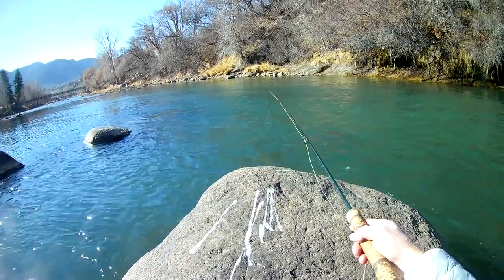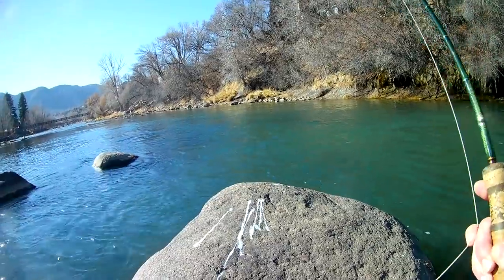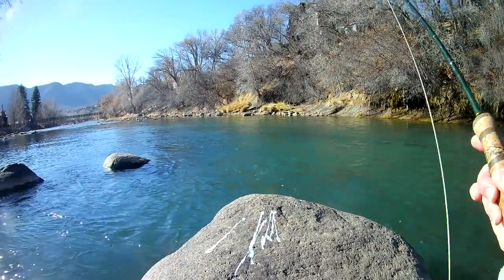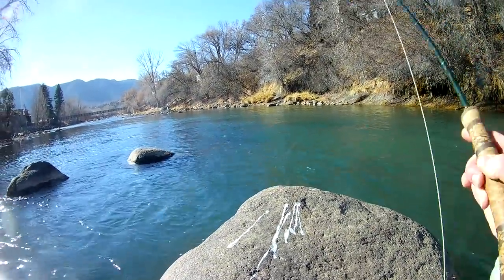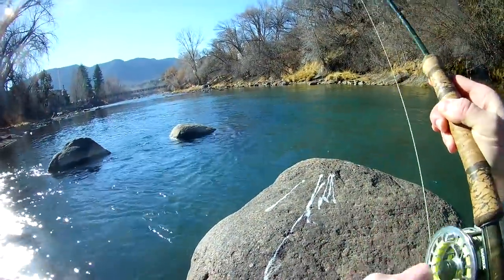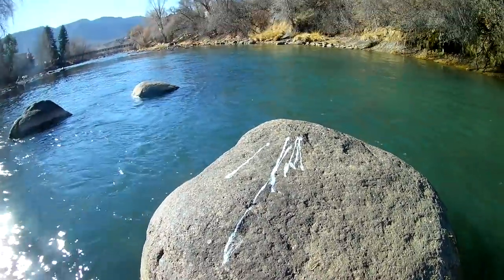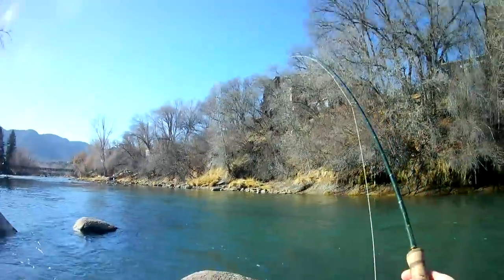So I decided to keep fishing with the same fly and at the same spot. And sure enough, I hooked into another fish. Alright, this one was a bit bigger, and I wasn't sure about landing him with this three-weight rod, especially since I was stuck behind this rock and couldn't really run downstream after him. But luckily, he decided to start swimming back upstream towards me, and not run downstream.